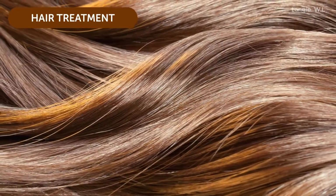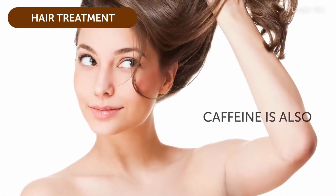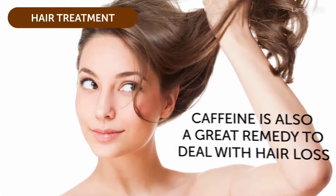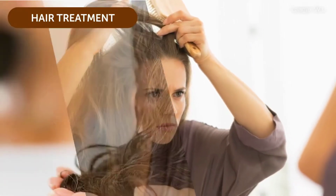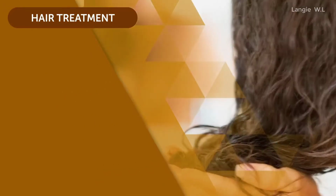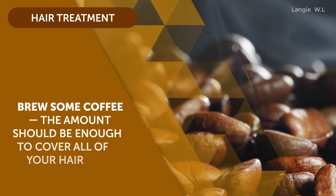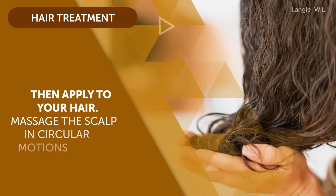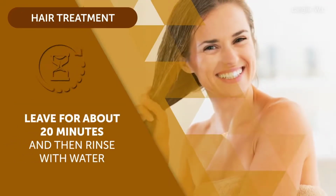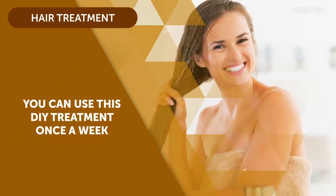Hair treatment. Coffee has a number of beauty uses. You can try it on your skin, and it works amazing on hair, too. Not only does it make your hair glossy, but caffeine is also a great remedy to deal with hair loss, because it stimulates hair growth and makes it feel soft and nourished. To use coffee as a hair care product, do the following. Brew some coffee. The amount should be enough to cover all of your hair. Let it cool, and then apply to your hair. Massage the scalp in circular motions. Leave it for about 20 minutes and then rinse with warm water. You can use this DIY treatment once a week.